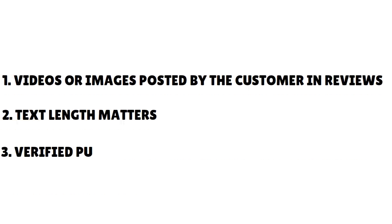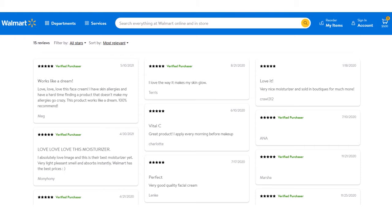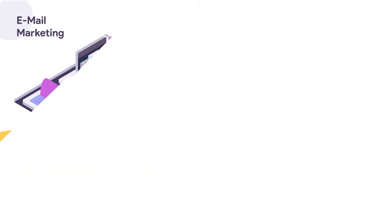And the third criterion that Walmart pays attention to is that you want to have verified purchase reviews. Very important. Walmart will tag a few reviews as verified purchaser. So this adds more value and more credibility to the page and stands out from the rest. Such reviews also tell buyers that it is written by an honest, real purchaser, right? And besides, Walmart will consider verified reviews better than the ones originating from different sources like email campaigns.